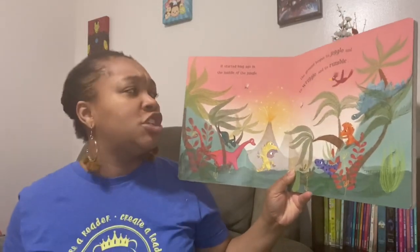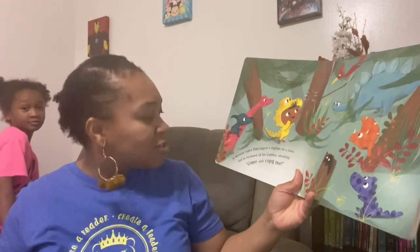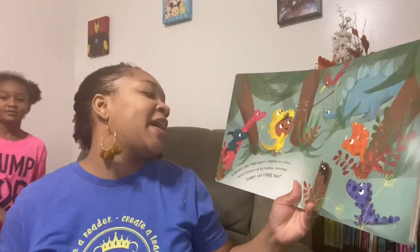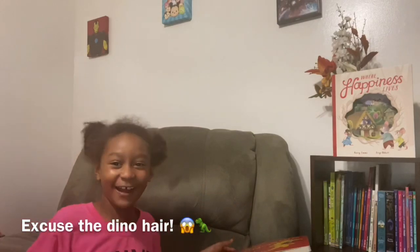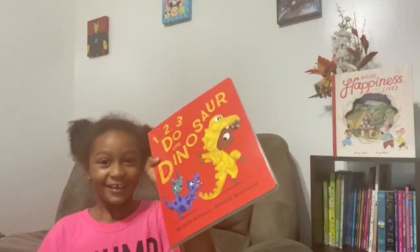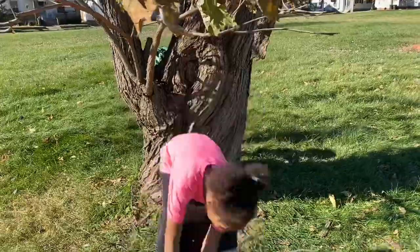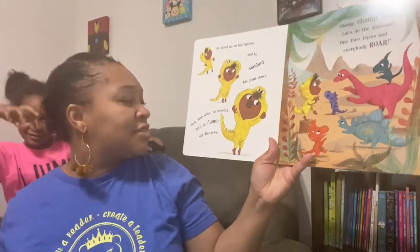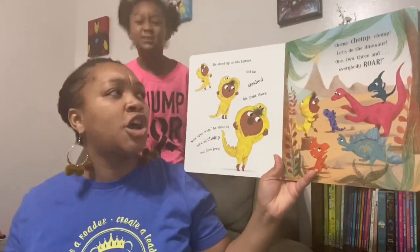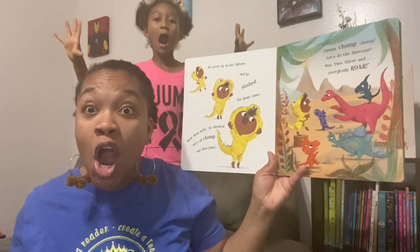It started long ago in the middle of the jungle. The ground began to jiggle and to wriggle and to rumble. A dinosaur called Tom tapped a rhythm on a tree, and he beckoned all his buddies, shouting, "Come and copy me." One, two, three. Do the dinosaur. 1, 2, 3, everybody run! He stood up on his tiptoes and he slashed his giant claws. Now open wide, he shouted, "Let's all chomp our dino jaws. Chomp, chomp, chomp. Let's do the dinosaur. 1, 2, 3, and everybody roar!"